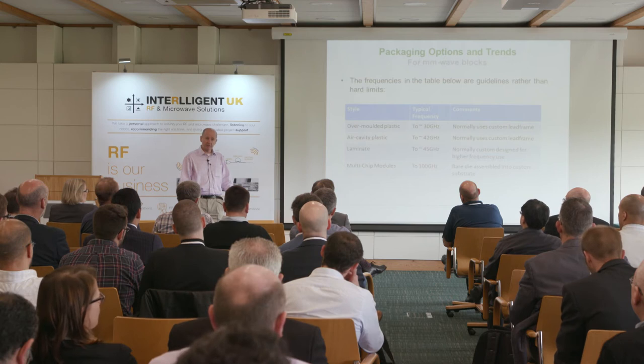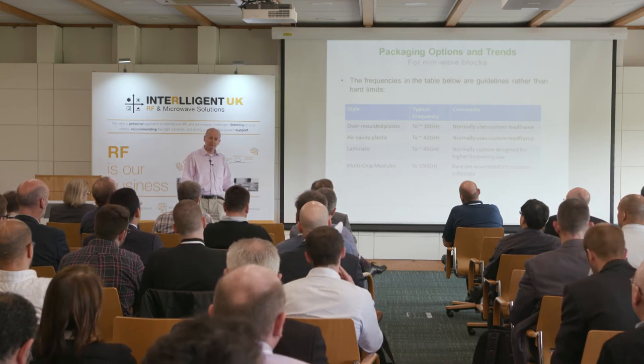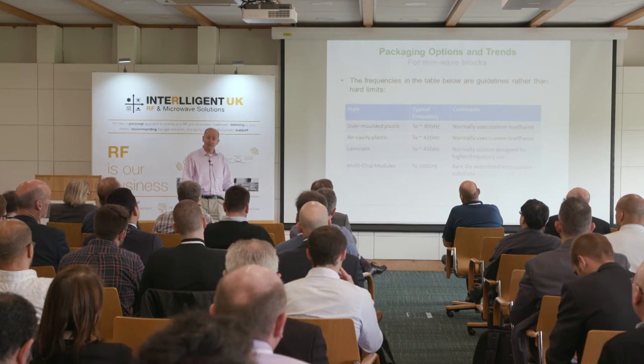Mike Gein of Filtronic will be speaking next. He'll be talking about some E-band transceivers that they do, and they use bare die in some form of multi-chip module. It gets rid of the packaging parasitics and it allows you to push frequency still further. So I've got a few slides just showing you. The next few slides are just to illustrate the packaging technologies.